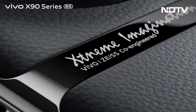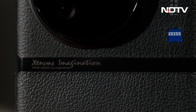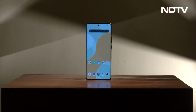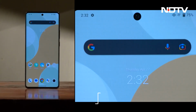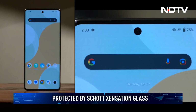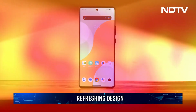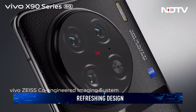There's a strip running below the camera module which holds the tagline of the phone and mentions the Vivo Zeiss partnership. On the front end of the phone, we see Vivo's 3D curved glass display. The selfie camera is housed in a punch hole and the display is protected by Schott glass. Overall, we love the design of this phone. It's fresh, premium and stands out amongst other flagship phones that go for a more traditional finish.